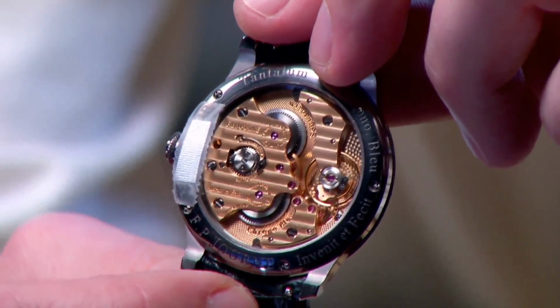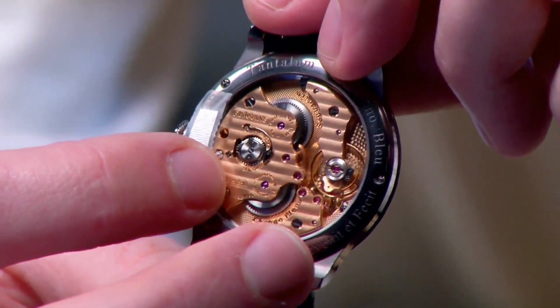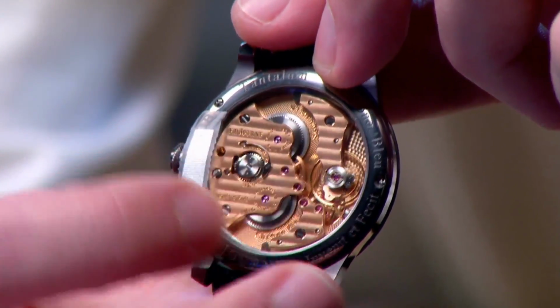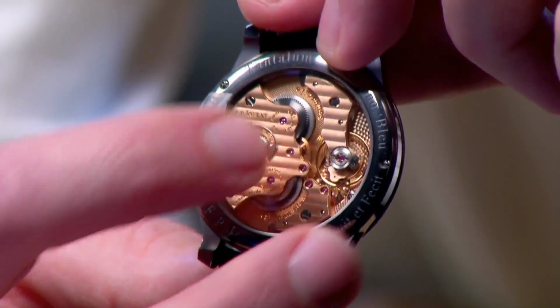And as you can see on the case back, it's a caliber 1304 manual wind with twin barrels, triple finish, as you have Côte de Genève across the 18-karat rose gold bridges and plates. The actual bridges are Côte de Genève. The plates, as you can see, feature engine-turned perlage and a grand doge, or a barley corn, in the gap between the barrels and the balance.